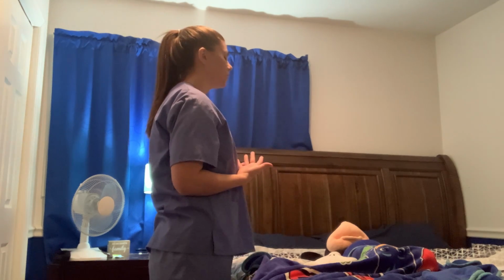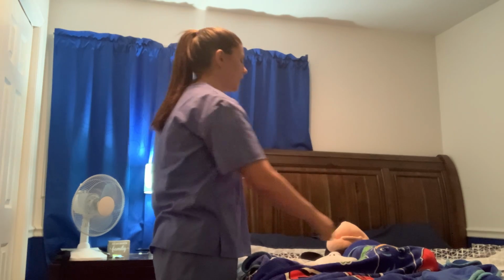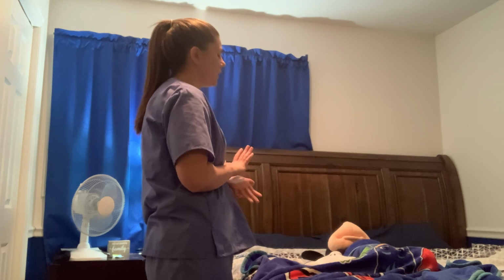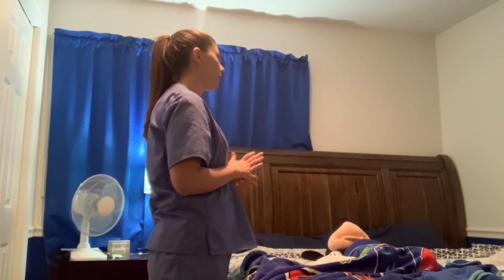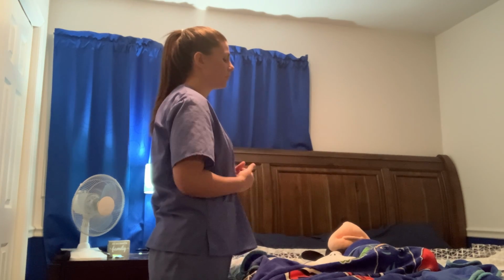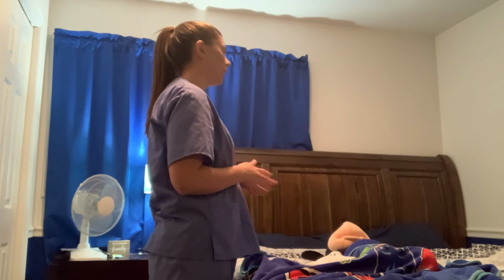Another thing that we want to prevent is shaken baby syndrome. I know being a new mom is hard and going through the postpartum period, but we want to make sure that our baby is safe and healthy. If something's going on and it's just too much and your baby's crying, make sure you place him in his crib and just walk away for a minute and take a break and take a few deep breaths. No baby has ever been harmed from crying too much, and everything will be okay.